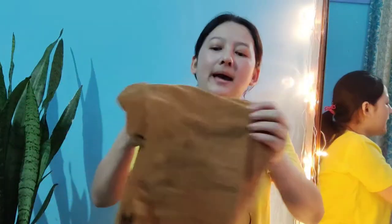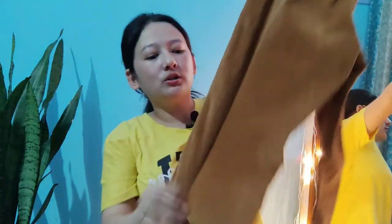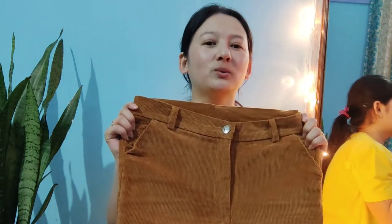So I have ordered 5 pairs of jeans. But before showing you these 5 pairs of new jeans, I also wanted to show you guys this corduroy pant. I ordered this last winter. I've worn it only once, okay? And I've not taken a picture in this either, but it's okay, I'm going to take it soon. I'm waiting for the winter to arrive.